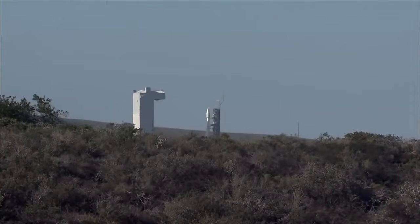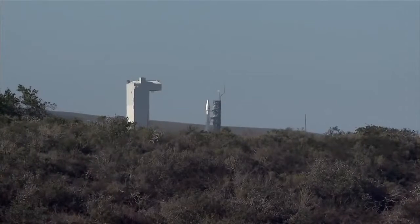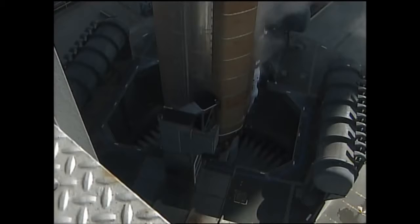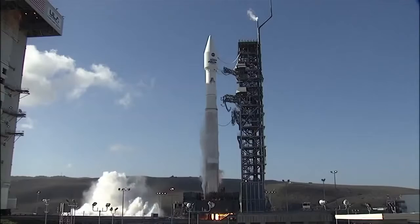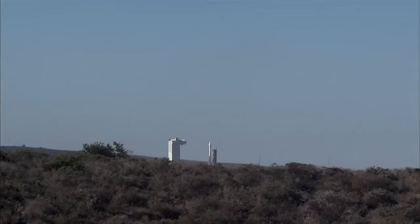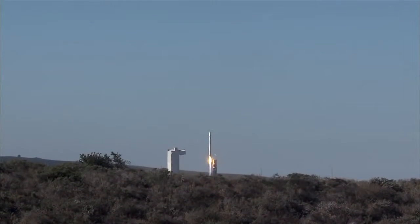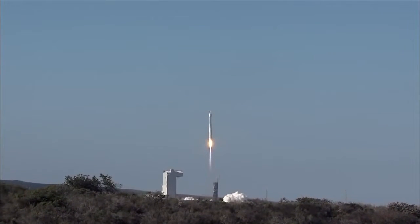T-minus 15 seconds. T-minus 10, 9, 8, 7, 6, 5, 4, 3, 2, 1, 0. We have ignition and liftoff of the Atlas V rocket on the Landsat Data Continuity Mission, continuing the 40-year legacy of preserving Earth's natural resources from space.